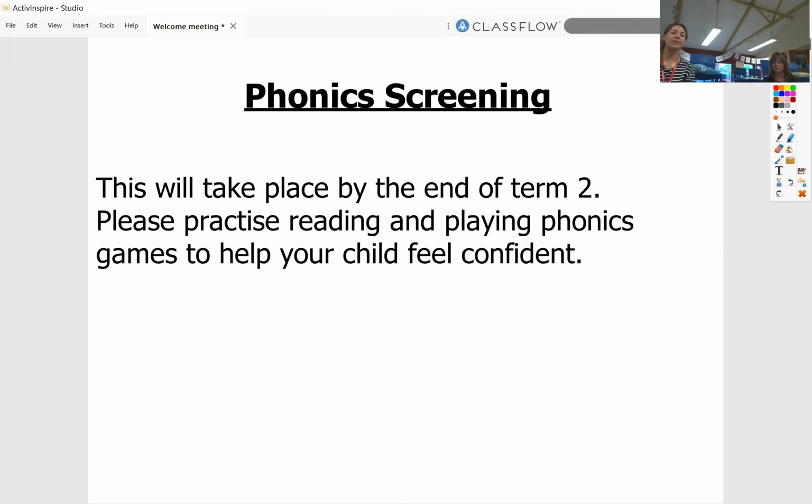In terms of what you can do to help your child with their phonics, we suggest just practising reading their levelled book and giving them lots and lots of praise. That's probably the main thing. Just get them to have a go at sounding out words. If they're not sure, pick it apart and look for the phonemes and graphemes that they do know, and just help them feel confident.